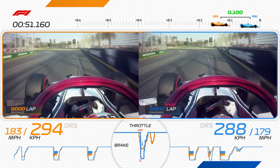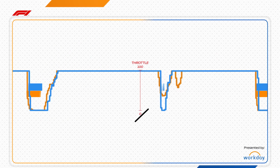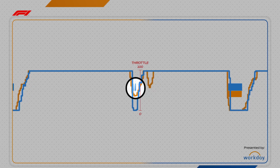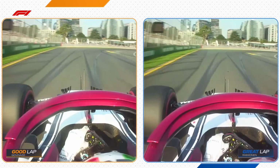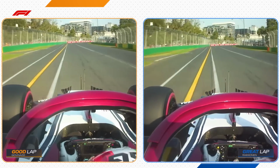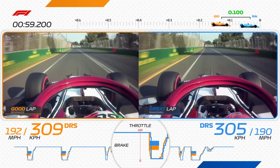Heading into turns 11 and 12, Giovinazzi charges in much more. Räikkönen gets all the way out of the throttle and puts in a little bit of brake to try to be flat through the second apex. Look at his car, positioned in a much better and more open position for the second apex so he can hold the throttle flat. Giovinazzi though still manages to take good speed through the second apex, and as a result of not carrying the drag is almost immediately still going faster than Räikkönen through this third DRS zone.